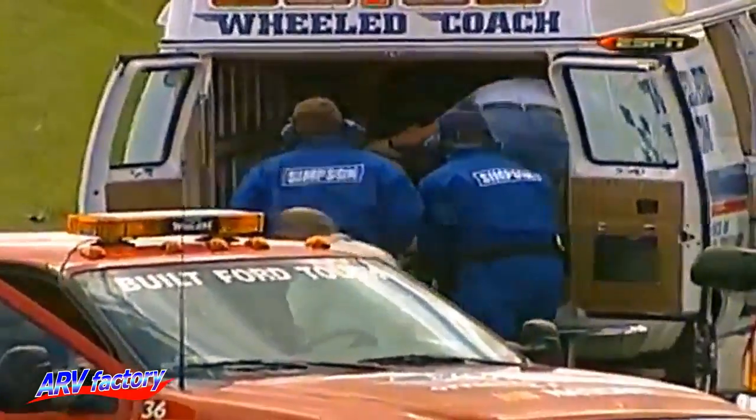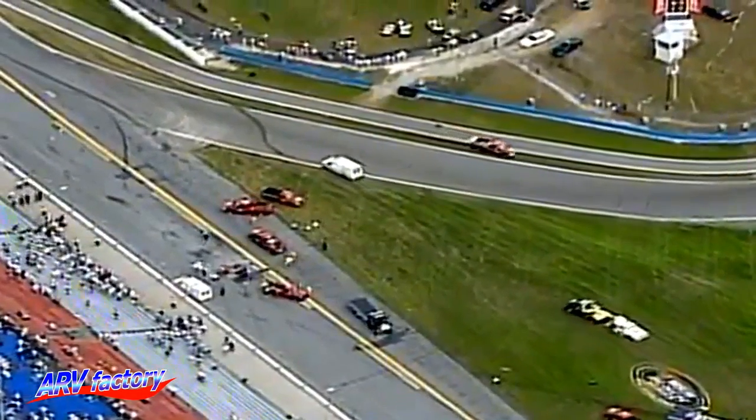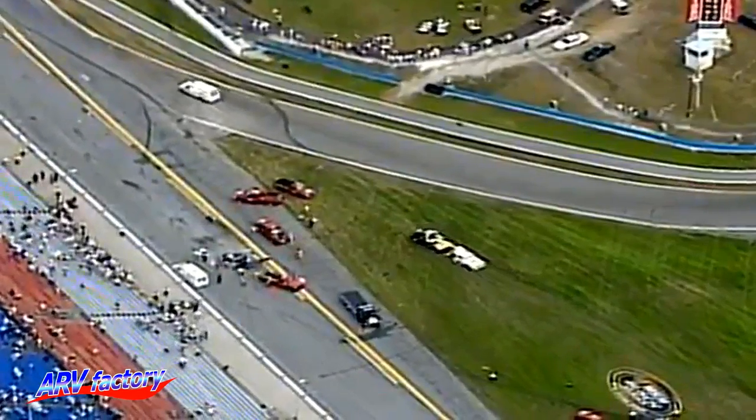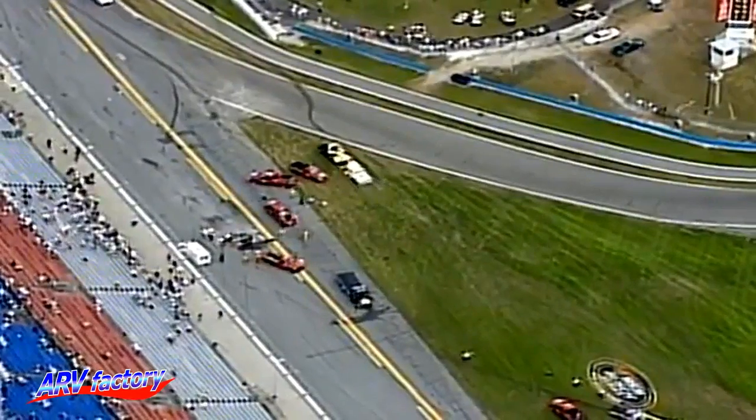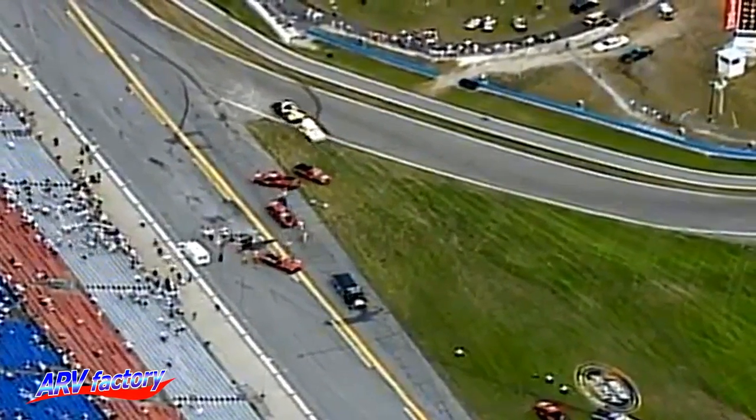Unbelievable, isn't it, Benny? I'm telling you, folks, this is about as bad a crash in a stock car as you'll ever see in your life. The truck just disintegrated, pieces going every place, but the roll cage stayed intact. Where the driver sits stayed intact and bounced across the racetrack.